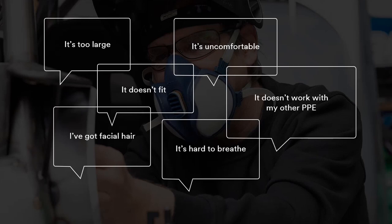Matching suitable respirators to the wearer should consider, for instance, their work rate, the time they may have to wear the respirator, requirements for communication, and of course, visibility or their vision, and mobility. Do they need to move around in their work area?